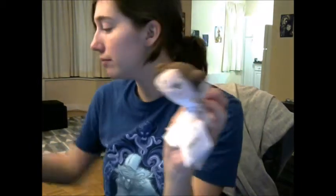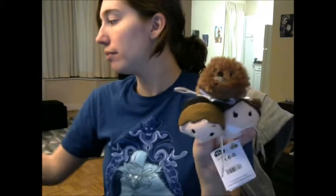Okay. Next, we have some Tsum Tsums. I bought more Tsum Tsums. Tsum Tsums at the Disney Store were 40% off. So I got Leia and Han and Chewie at the Disney Store. And I got Cheshire Cat at Hot Topic. Yeah, you can find some older Tsums at Hot Topic.